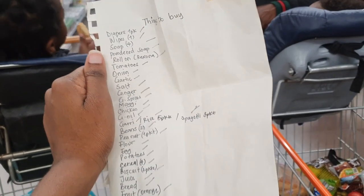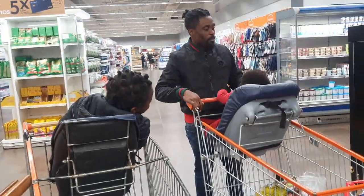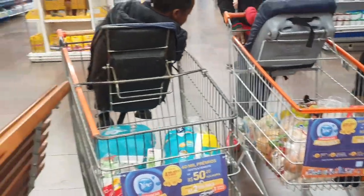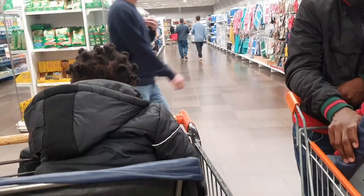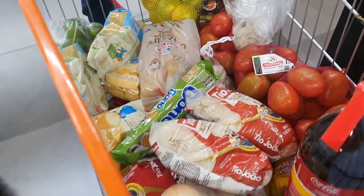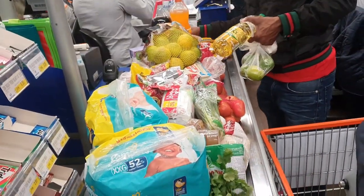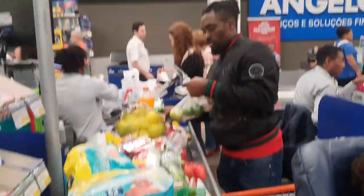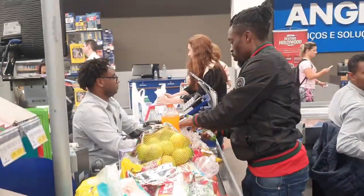So that is it. Everything is ticked off the list. Hopefully, we didn't forget anything. So, it's a long journey. We have to put them here and then we get the total price. That is living in Brazil. It is what it is. We have a lot of stuff there. This is for a week. At times we use it for maybe a week and a half, like the toiletries. Most of them we use for a very long time. Okay, so everything is there. Let's see how it goes.